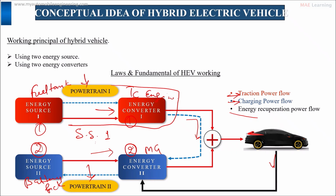So why is this concept beneficial? It has better efficiency, improved performance, and energy saving, as well as a cleaner environment. Okay, the atmosphere will be clean.